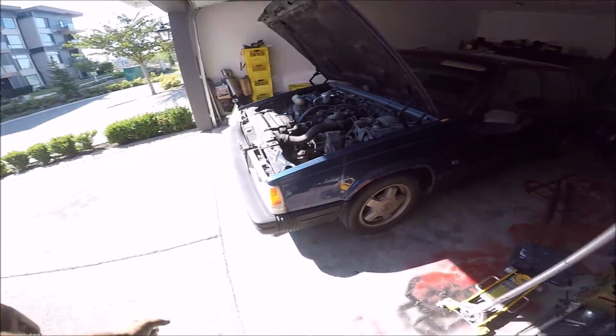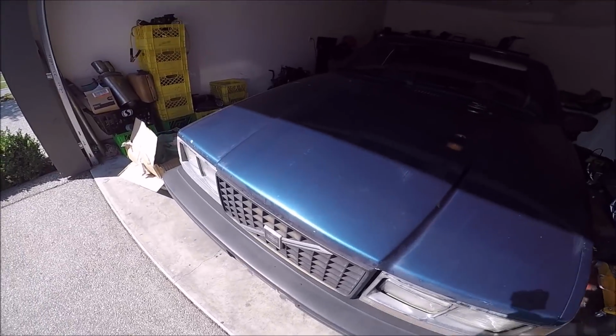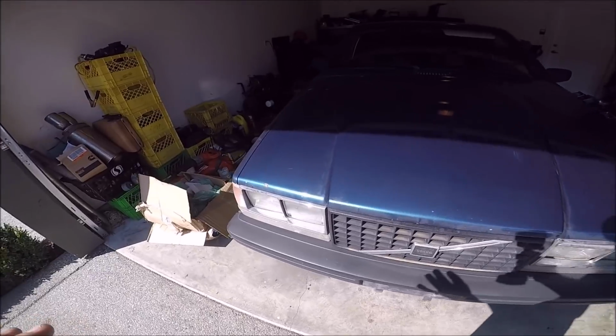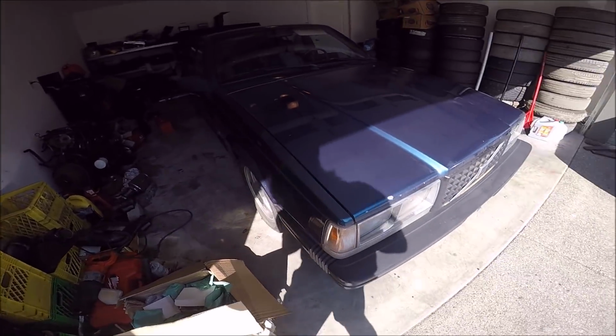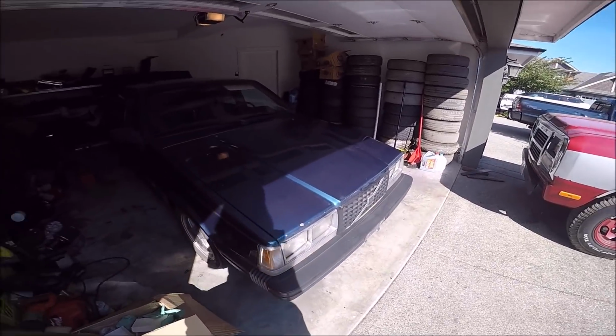And man, I just love this color. Here, if I shut this hood, I wonder if you can see it a bit better. Yeah, look at that. I don't know, man. It's almost like it has a hint of purple tinge in it, but then when you change the angle, it becomes really blue. I'm definitely a big fan of this.